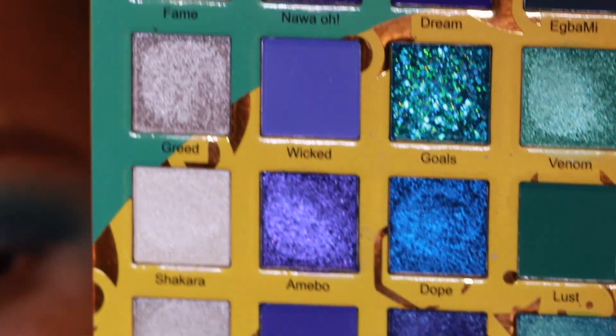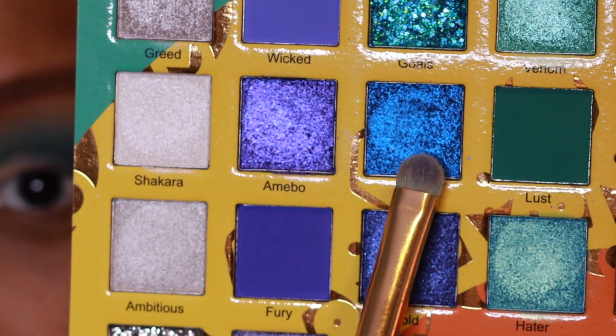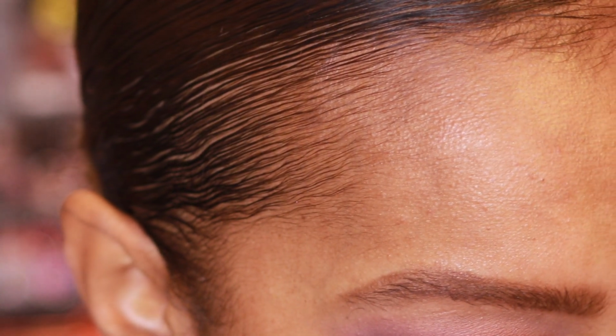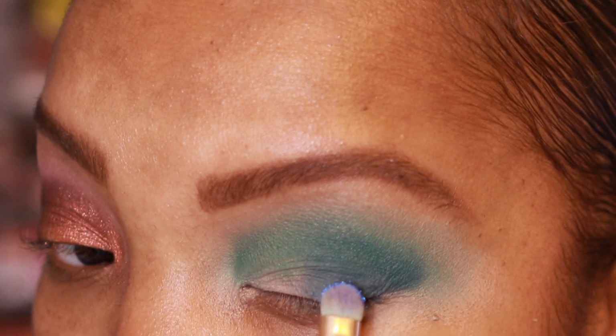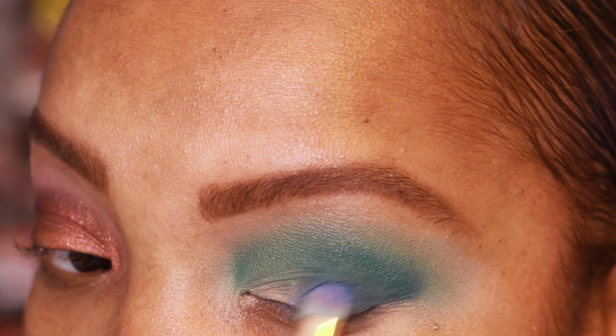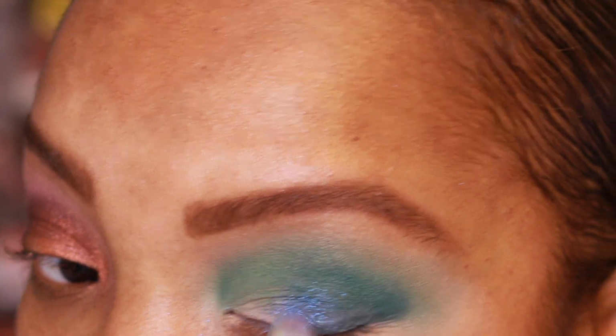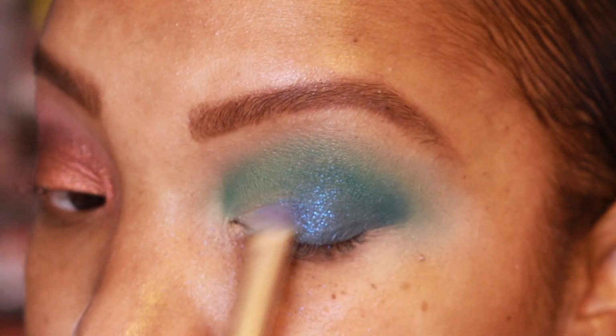I have my little tart brush. It's great for metallics. I am actually going to jump into the shade called Dope, which is right here. So it's not in this row. We're going to go for the Dope, which is more of a blue tone shade. We're going to start working that right here on the outer corner, layering it over that deep teal matte.